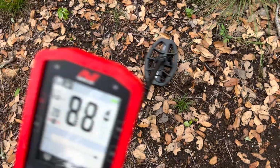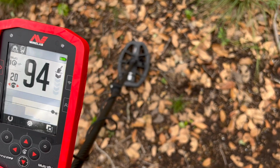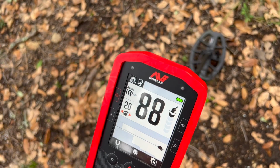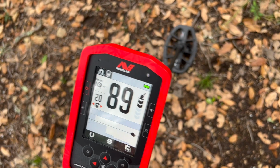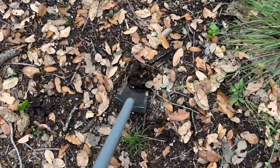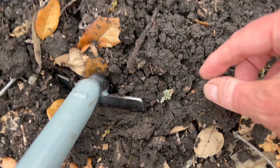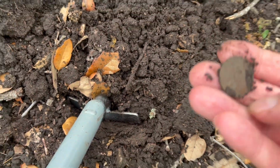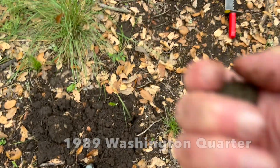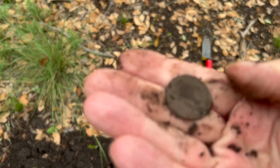Oh, we're getting a nice signal here. Nice tight 89 to 94. I don't know, but it looks like something good. I'm loving those numbers. Two to six inches deep. These are the kind of signals that I like. I was just putting that shovel down to pull out one big clump of dirt, and we have this. And this is a quarter.